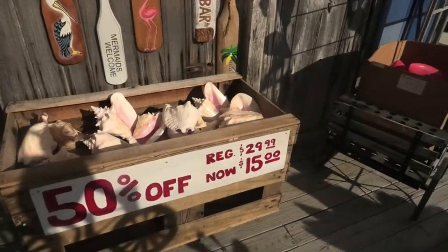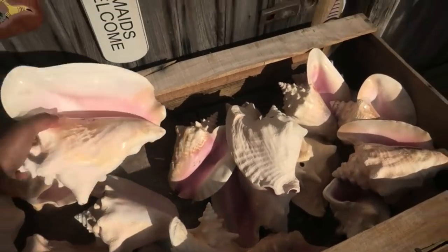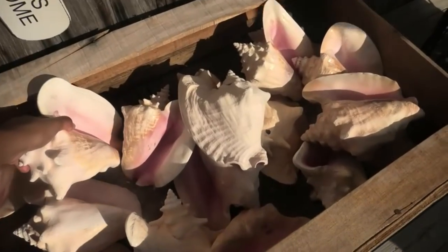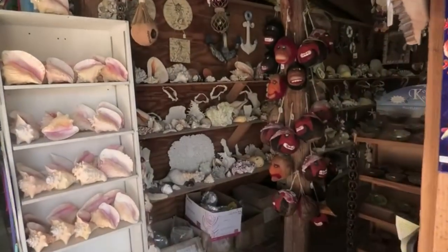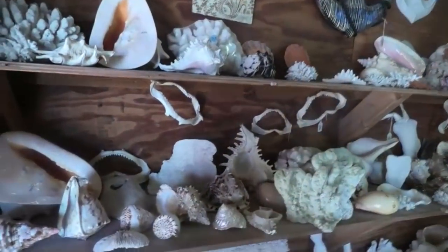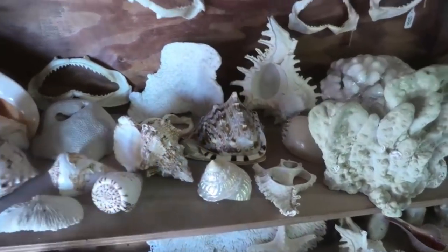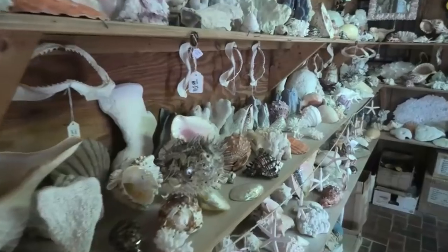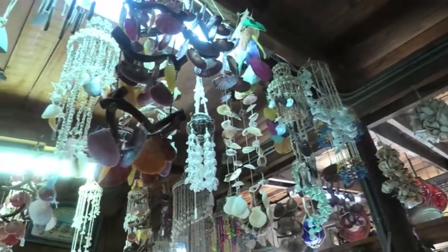50% off. It was regularly $30, now it's $15 for these really huge conch shells. See how huge they are, really pretty. Hand paintings. I see coral. I see different types of conch shells. Made out of shells.